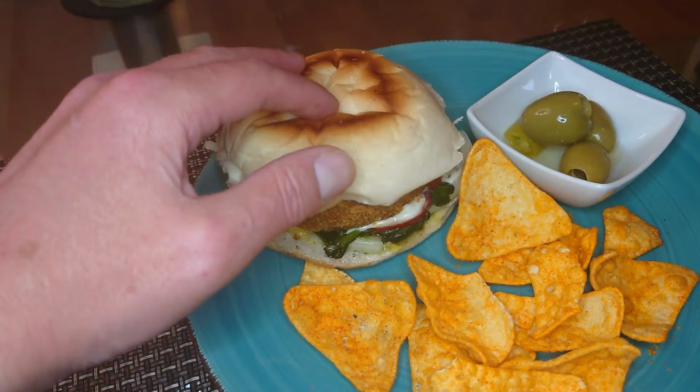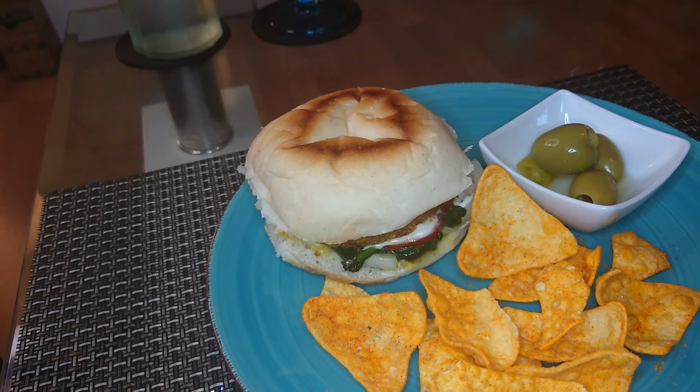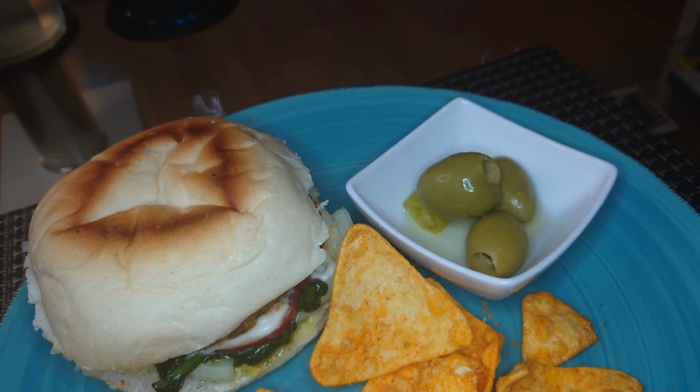Unfortunately, the spinach had been in the fridge a few days, and so I couldn't use it as a salad, so I whacked it in the pan and wilted it. So it's wilted spinach on the bottom with English mustard and raw onion, one of our beautiful tomatoes, thickly sliced, mayo, VFC fillet, ketchup, a few Gordoni olives, I think they're called, and a few crisps.